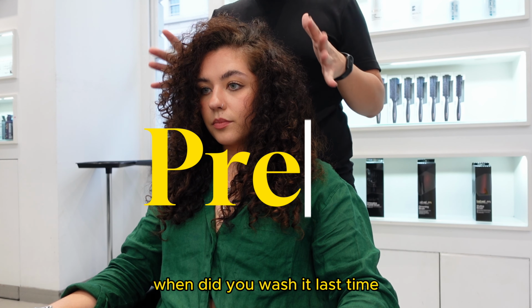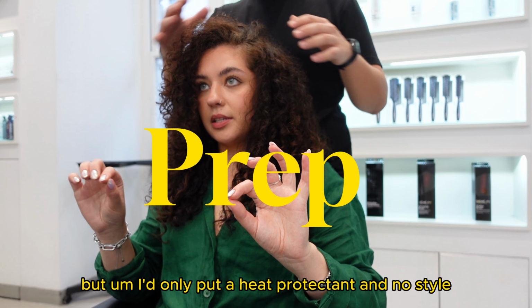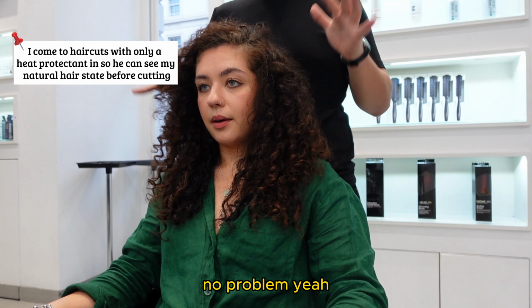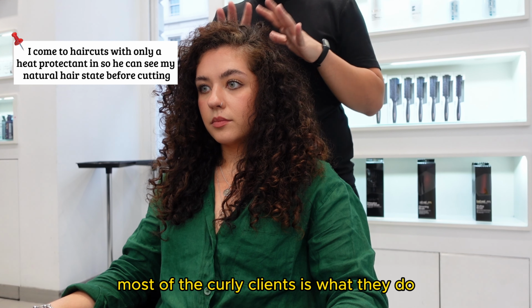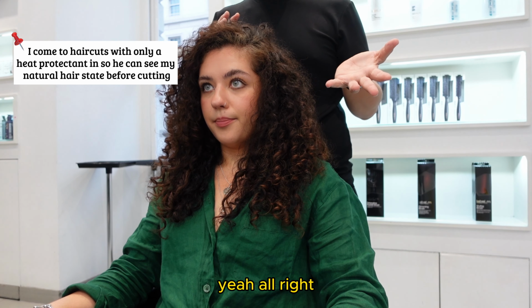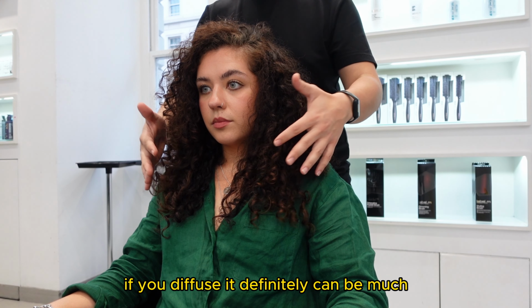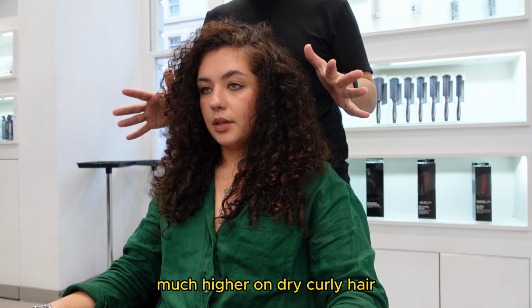When did you wash it last time? Yesterday. But I've only put a heat protectant in, no styling. No problem. Doesn't matter. Most of the curly clients, this is what they do. They don't put any products and probably air dry. If you diffuse it, definitely it can be much higher on dry curly hair.